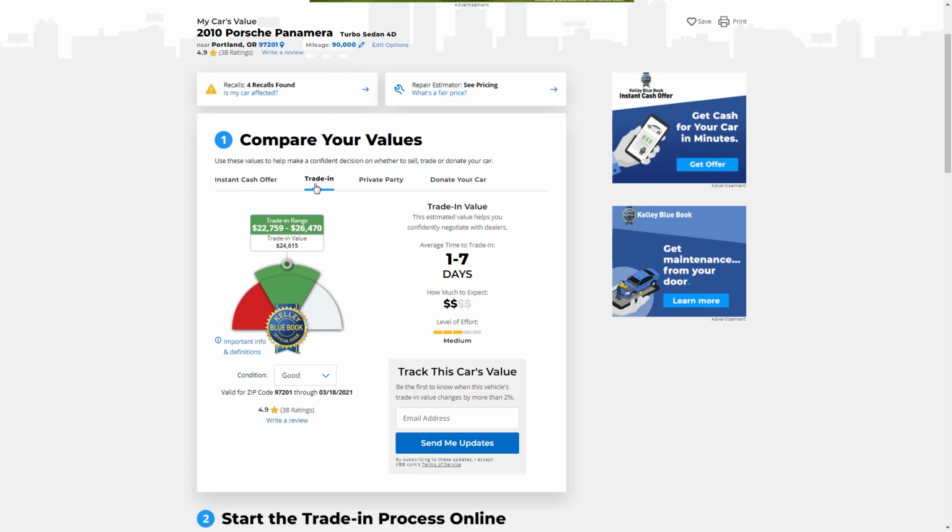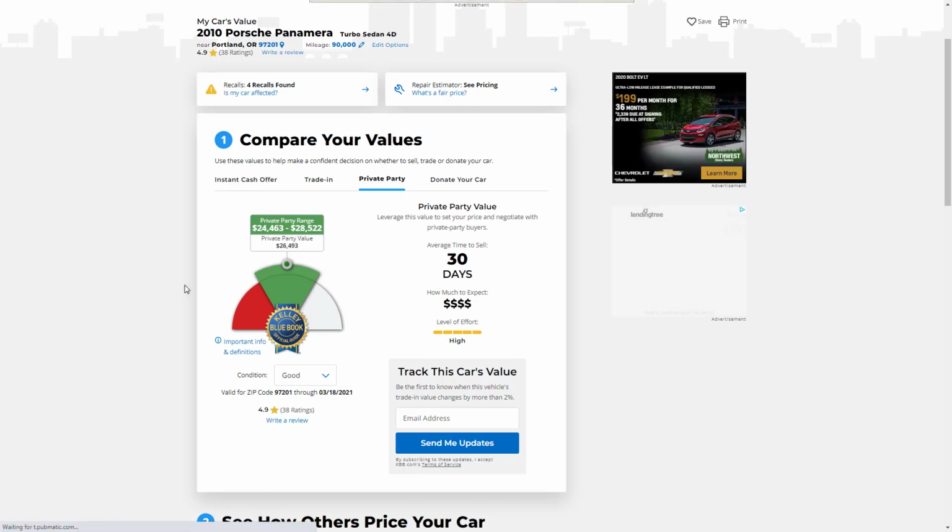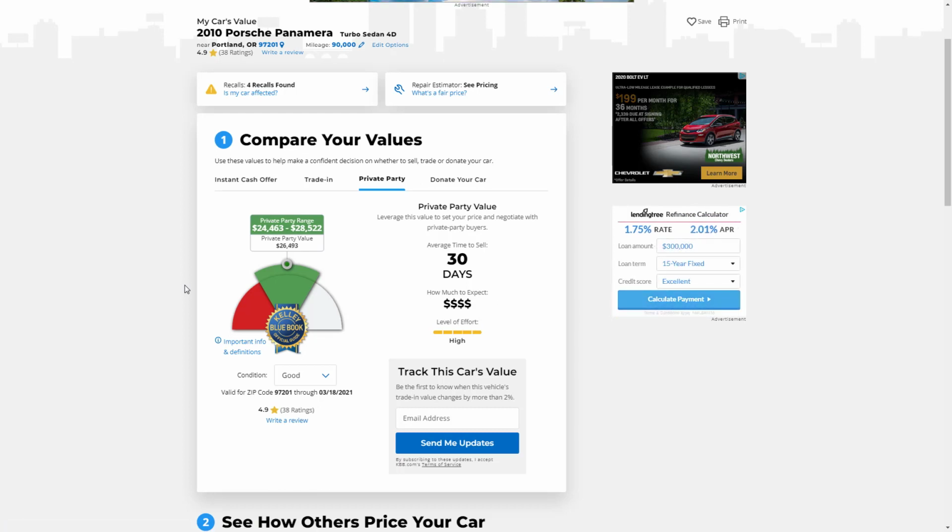Okay, last but certainly not least, here's the 2010 Porsche Panamera Turbo. They tell us that your average trade-in value for one of these bad boys is just under $25,000, $24,615. They say private party value is just over $25,000. I wouldn't agree with them there. To get yourself a nice Panamera Turbo, you're looking at plus $30,000. I see them anywhere from $35,000 on up to $50,000, believe it or not. So they can be very, very expensive still.